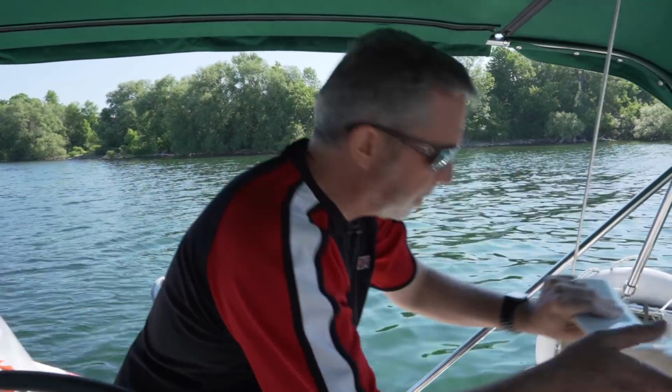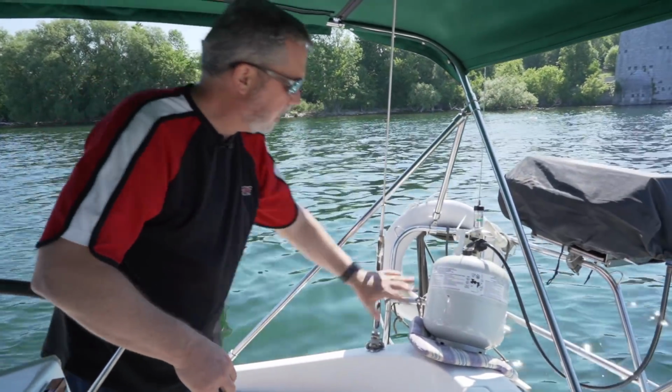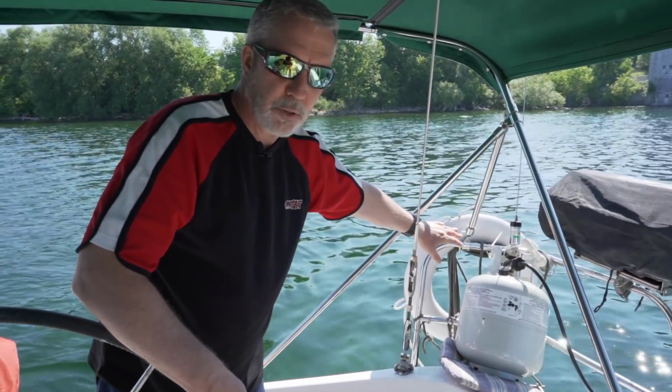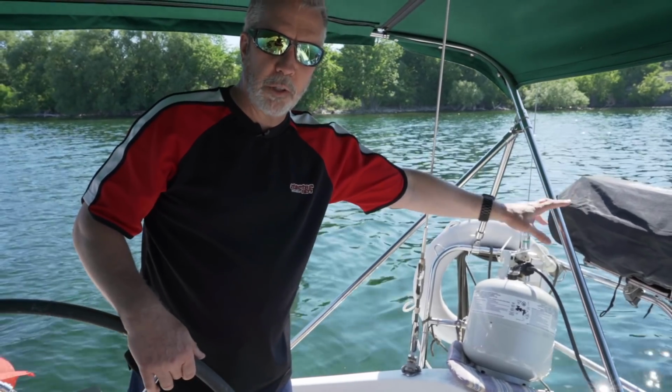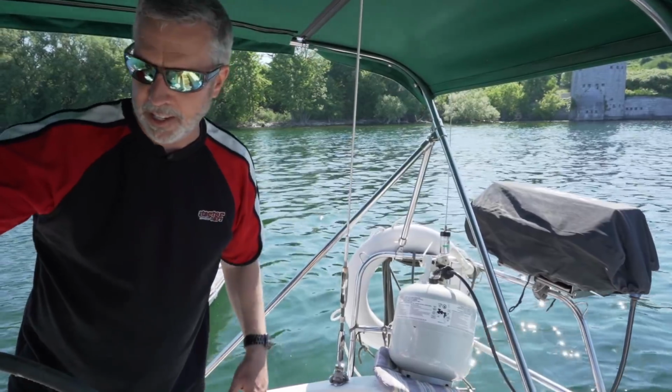We have a 20-pounder here, but as you can see, that's for the barbecue and only the barbecue. And it doesn't need to be in a vented locker because it's outside. And we strap that to the rail so it can't fall overboard. And our barbecue is kind of where you do most of your cooking if you're going to do meat. We don't ever use our oven, as we told you already, or we will in a second.